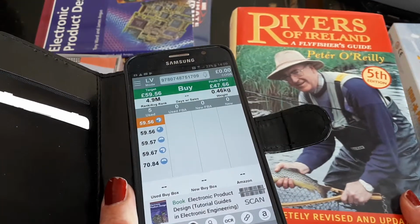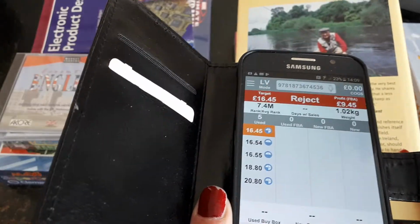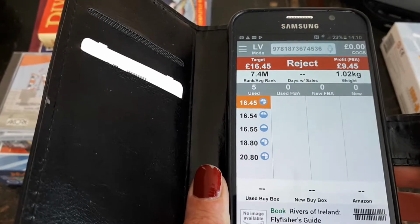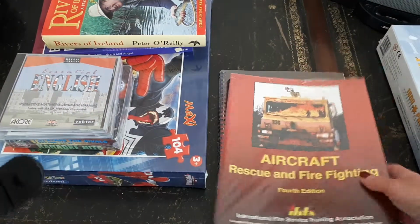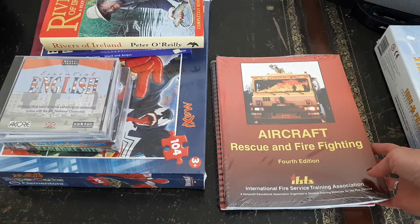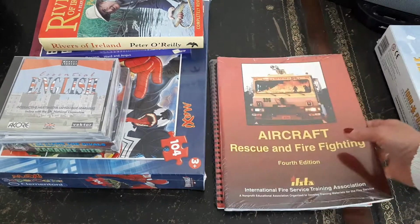This Rivers of Ireland, that was also 50 pence. That's also used. And that got 5 sellers selling this used, and the cheapest price is £16.45 at the minute. And this was also in charity shops. This was a £2 buy. There is an aircraft rescue and firefighting book and a study guide for that also.